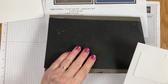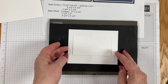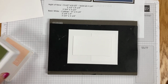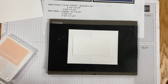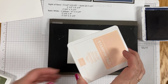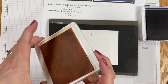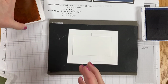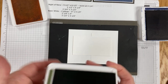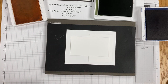I'm using photopolymer stamps, so I am going to pull in my stamp mat to give me some cushion underneath. Okay, I'm working with Night of Navy stamp pad, Petal Pink stamp pad. Remember, there's a color refresh coming, so we might not have some of these colors by the end of April. And then I'm using Mossy Meadow. Okay, that's going to be for my leaves.